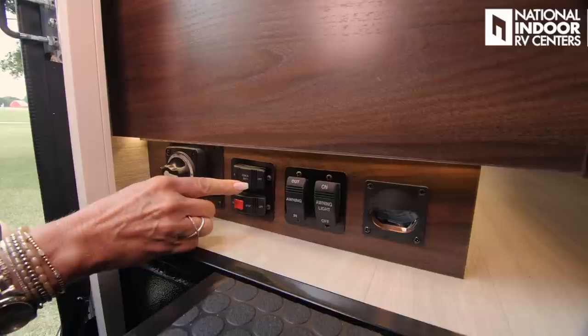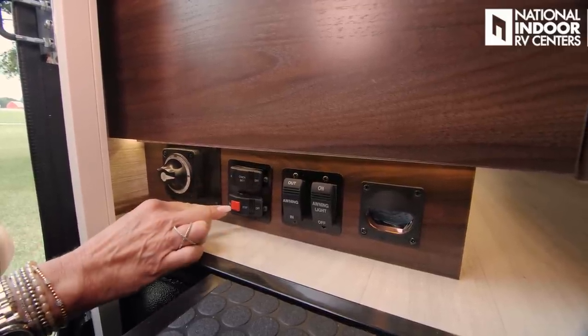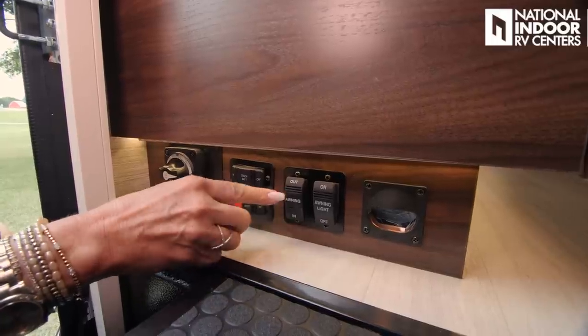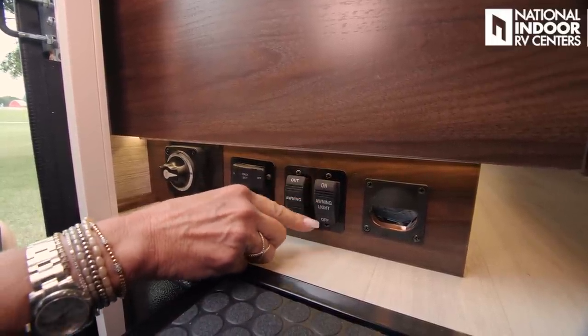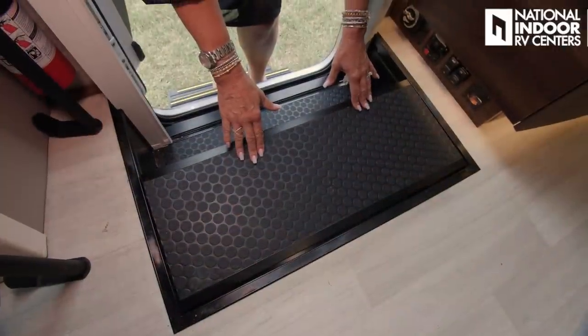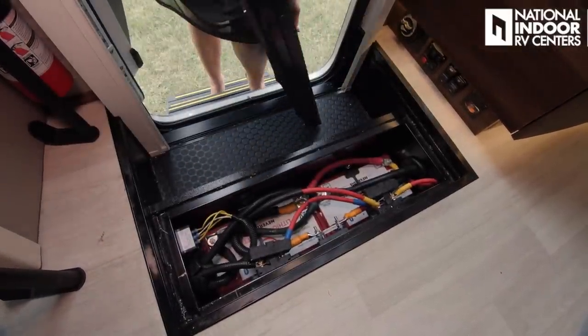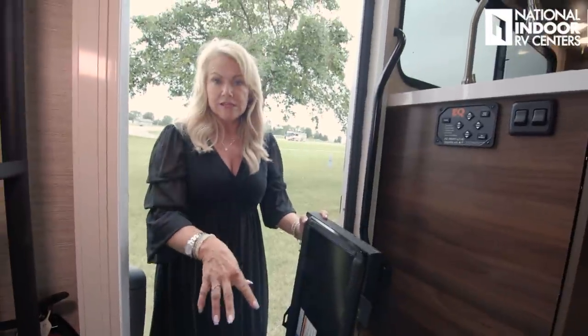This is where you can hit the coach batteries on and off right here. And then this is our step button, on and off. We have it in the off position right now. Our awnings out and in, and our awning light on and off. And underneath the first step are our house batteries. So we've optioned in the two lithionics batteries versus the AGM batteries.